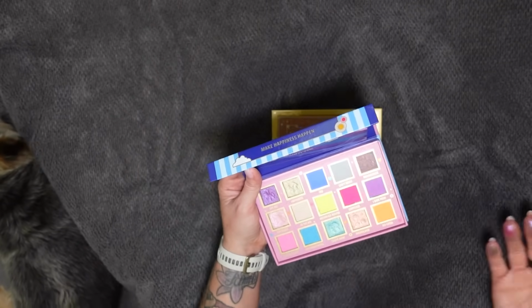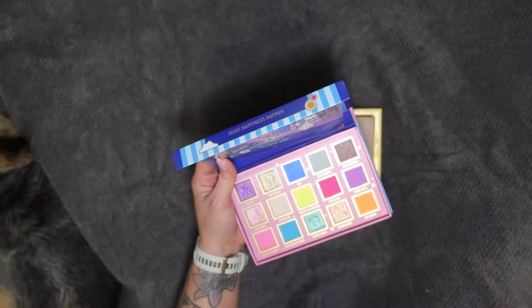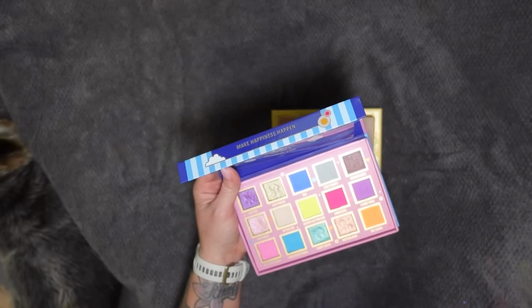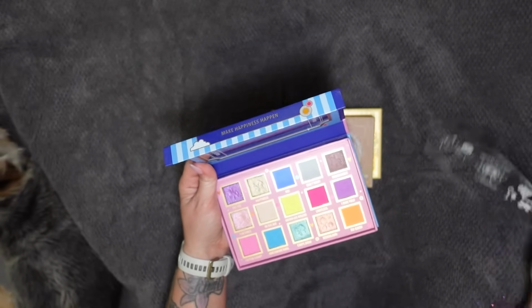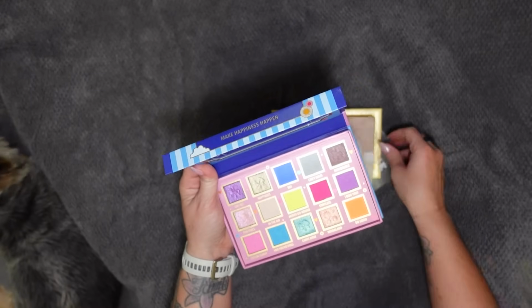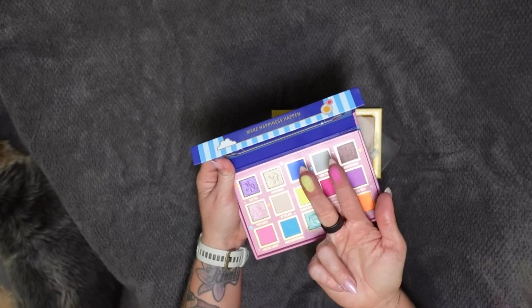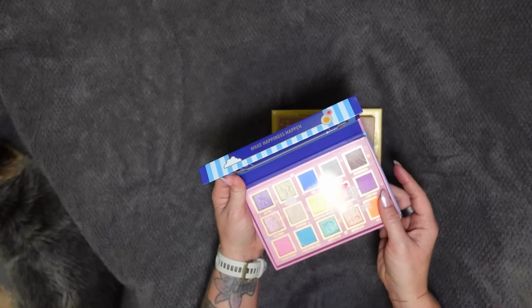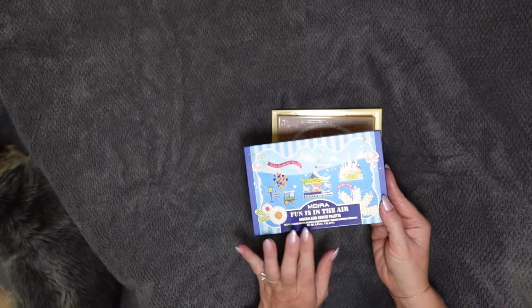I love that they're an affordable brand. I don't know if this is still available on their website. I know that I've picked up one of their eyeshadow palette releases recently, but I feel like this is such a fun color story. And even then, the neons are so intense. Absolutely breathtaking. If you haven't checked out Moira, definitely worth the purchase or even just taking a peek.